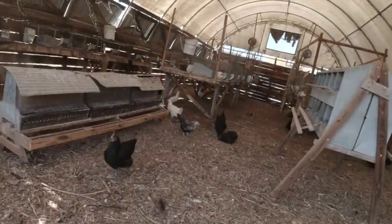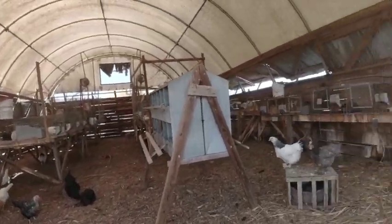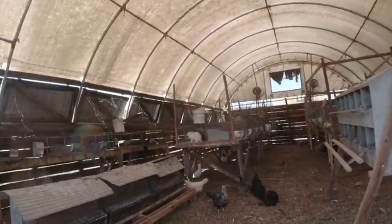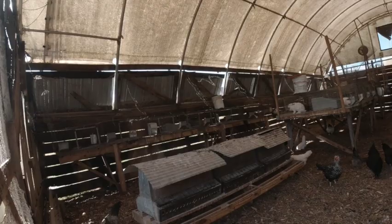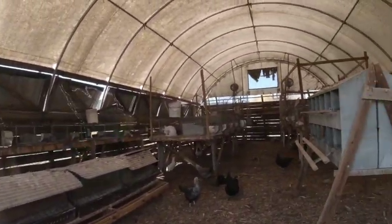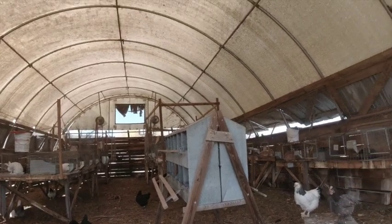Okay, we found another area with bunnies and chickens! With bunnies walking around, and look at all those bunnies and the chickens underneath. So the chickens probably go up there and lay.